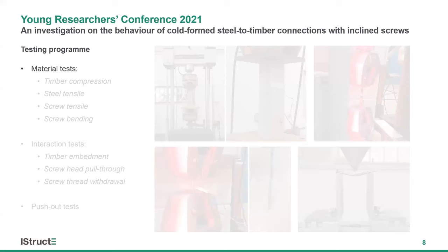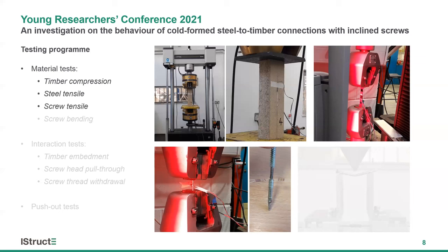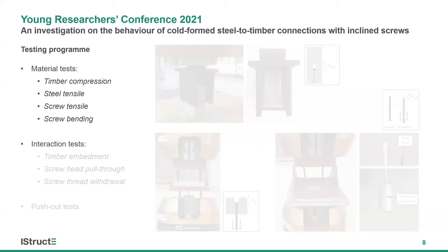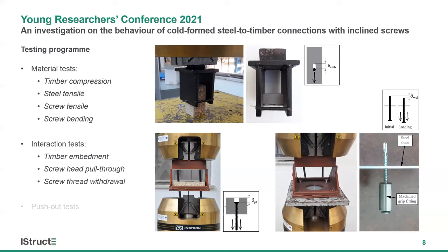The first batch were the material tests, where we carried out timber compression, steel tensile, screw tensile, and screw bending tests. Information from each of these tests was then used to help guide the development of the analytical model. The second batch of tests was the interaction tests, where we looked at timber embedment interaction, screw head pull through, and screw thread withdrawal between the screw thread and the steel sheet.